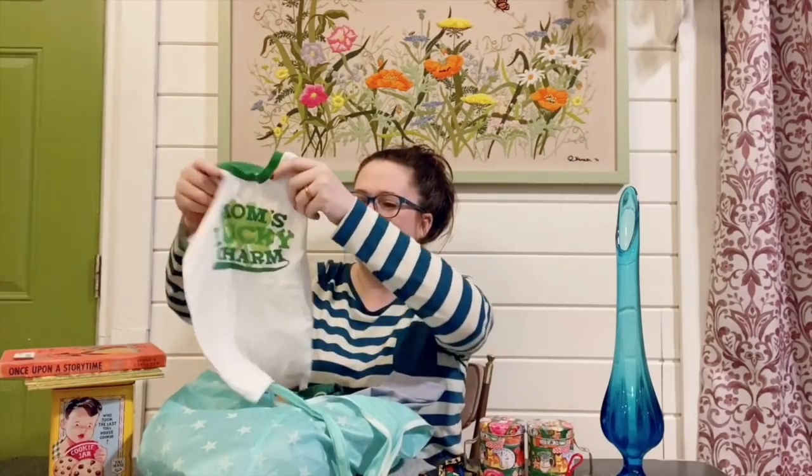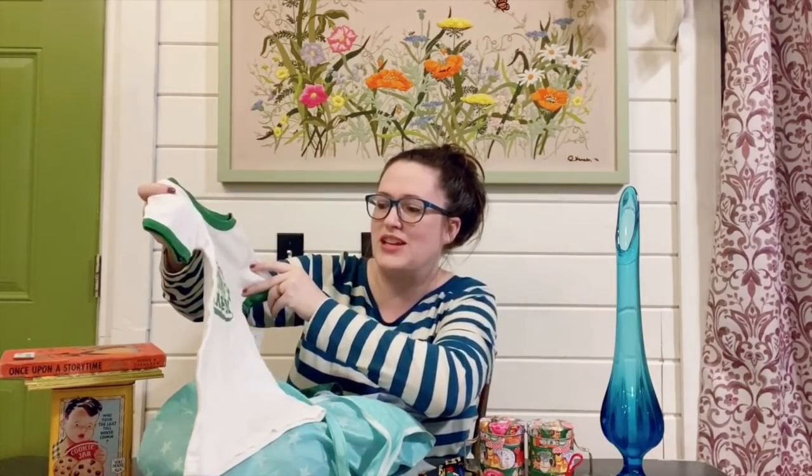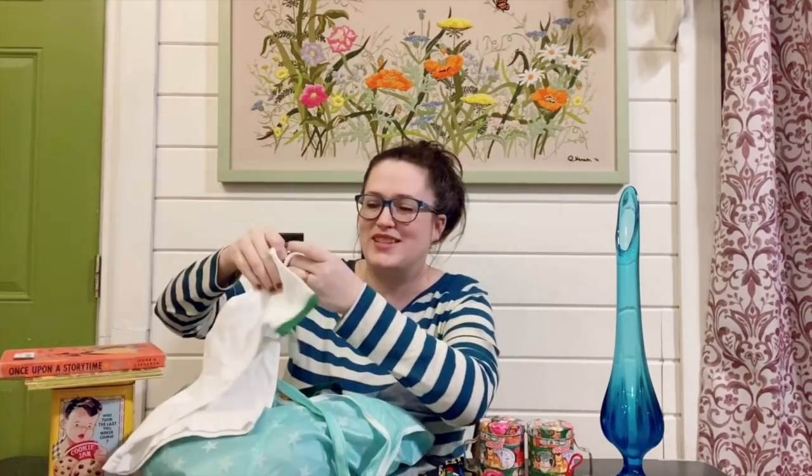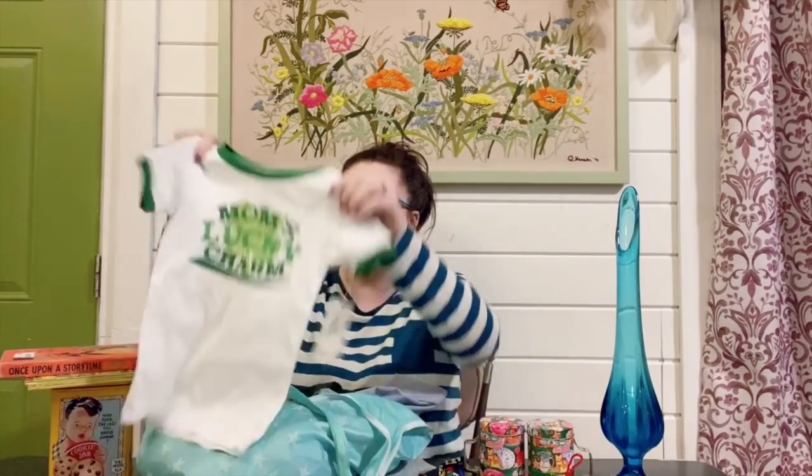So the first thing I picked up was this little shirt here for my 2-year-old. It says Mom's Lucky Charm. We do St. Patrick's Day dinner, so I thought that'd be cute for him to wear. This one was marked $2.